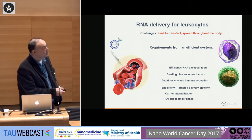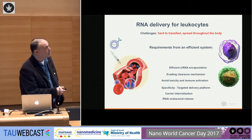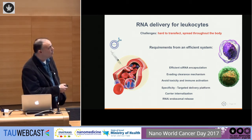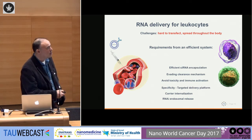And if it's activated, it's about 75% nucleus, and you don't have a lot of cytoplasm. So you need efficient encapsulation of those nucleic acids. You need to evade clearance mechanisms. You need to avoid toxicity and immune activation. You need to create specificity when you inject this into the bloodstream. And you need to have carrier internalization.